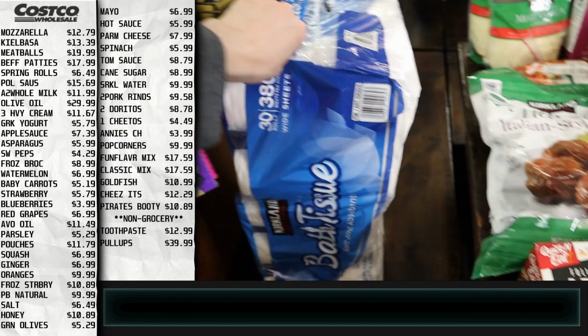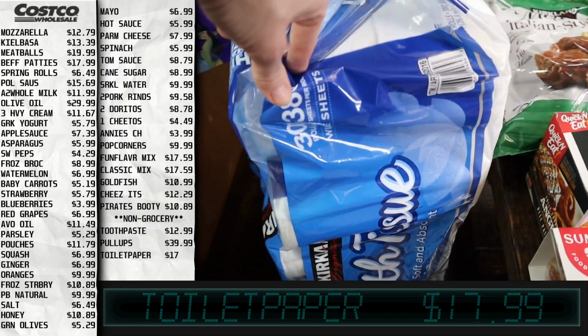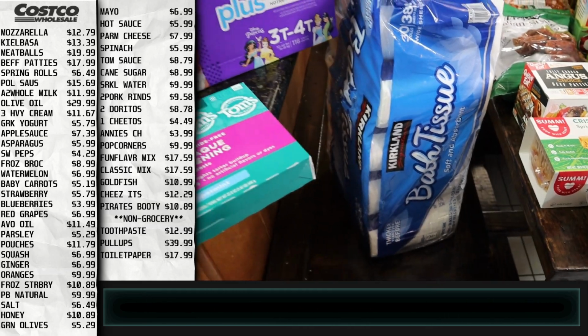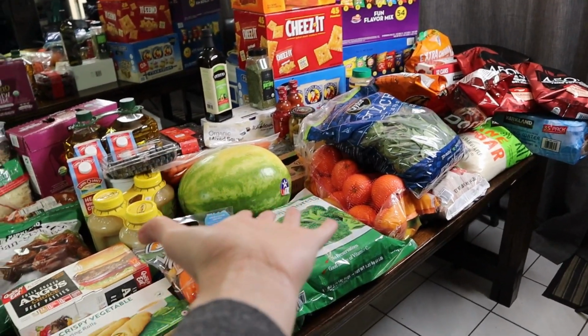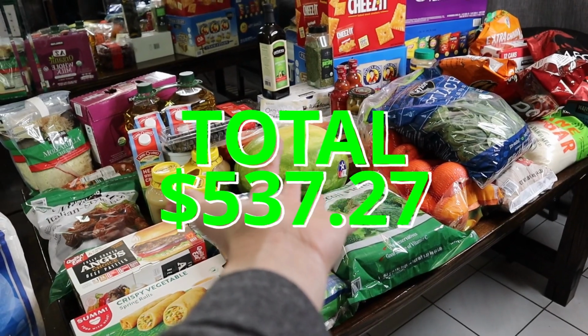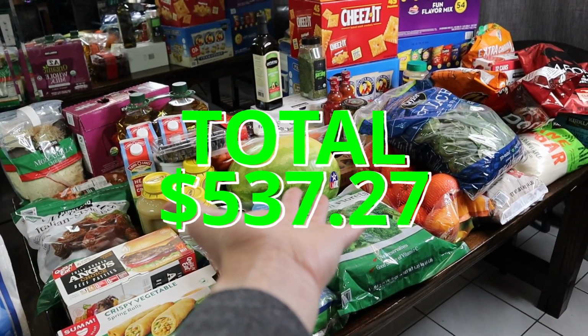So got those. And we got some toilet paper because, you know, it's 2022. You need toilet paper. So this is our haul, you guys. Here is the total. Is that more or less than what you thought? Because it was actually less than I thought.